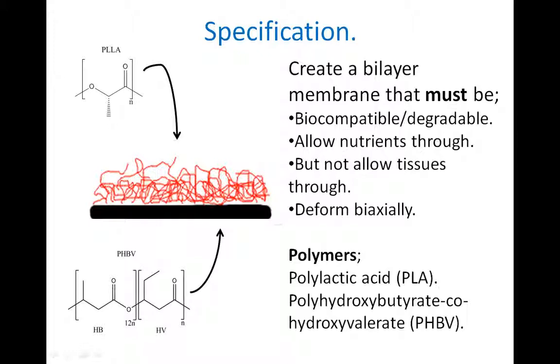And finally, it must deform biaxially. As children don't grow in one dimension, it must stretch in at least 2 dimensions to be able to expand as the child grows. The polymers we are using to investigate this are polylactic acid and polyhydroxybutyrate cohydroxyvalerate.